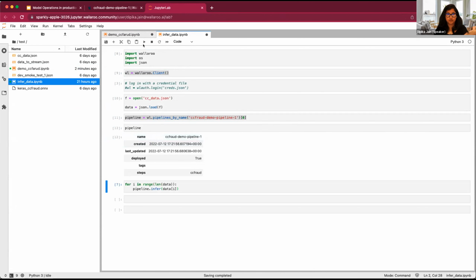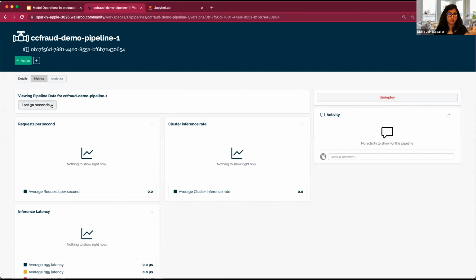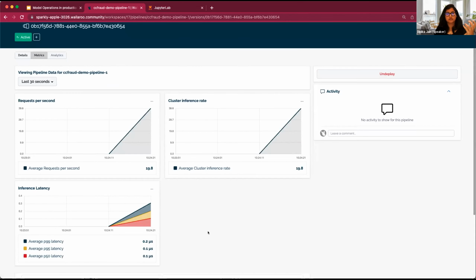This is the pipeline that we want to run for, and this is our sample data which is running. And if I go back to the metrics, it will start showing up here. So now you can see the data is coming.